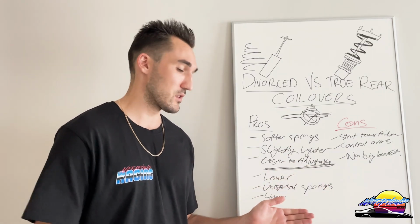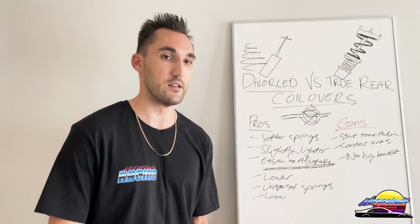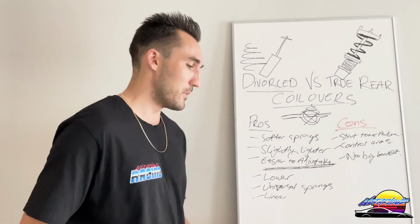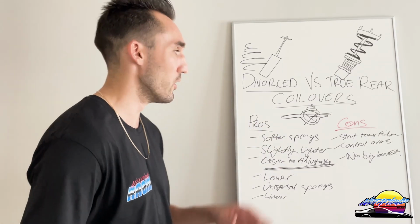Whereas if you have some particular case, or you're willing to deal with the potential extra cost and these potential minor issues, then you can get the true rear and, you know, get that ease of adjustability and maybe a tiny incremental performance benefit. But that's basically all you need to know. Like I said, if you're not sure, just go with the divorced rear, play it safe, and you probably won't regret it. So that's it for this video.